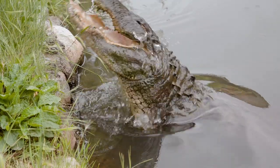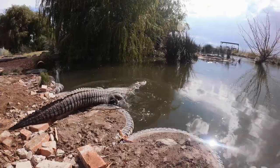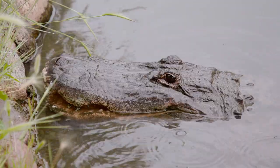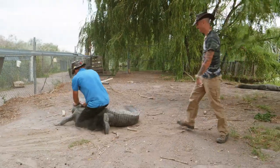My name's Jay. I've always loved animals. I've always loved alligators. Like most kids, I've always been fascinated with dinosaurs. And alligators are dinosaurs. A lot of times alligators fight, so we're constantly checking them for wounds. We're moving them from habitat to habitat. And the brave can lend a hand and give gator wrestling a go.